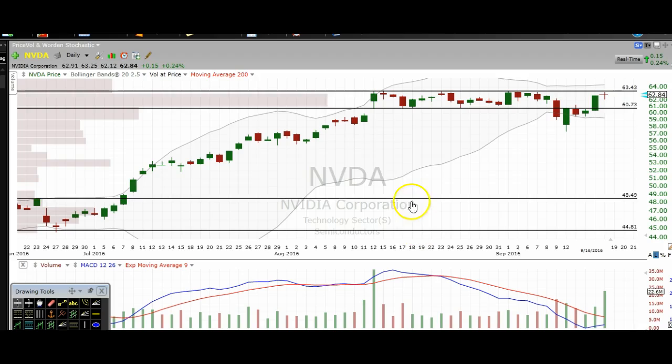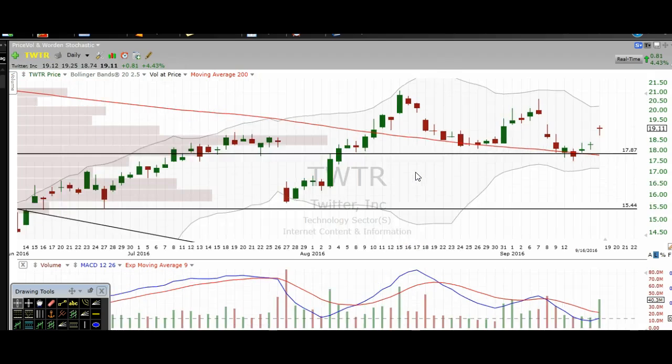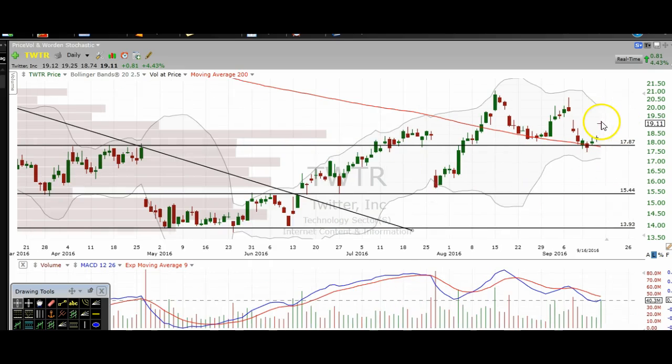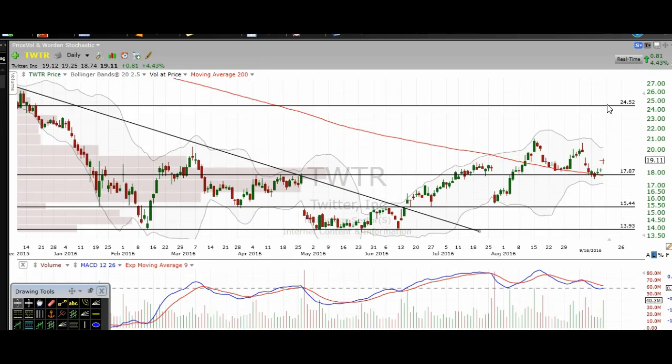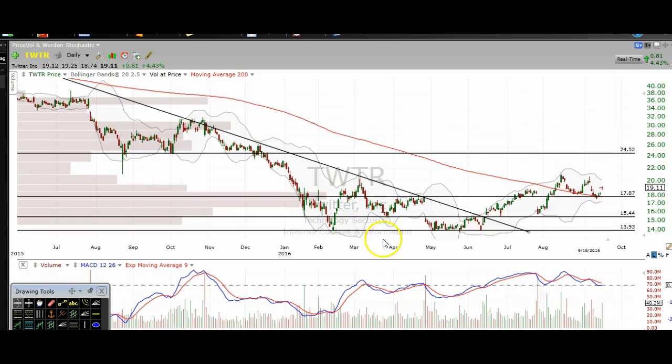Twitter. Twitter, nice gap up here. This is a stock that I am currently long on, and the members at the website are currently long on as well. Nice bounce here off of this support, as well as off the 200-day moving average. Really like this chart. You can see that we broke outside of this little tight range right here.